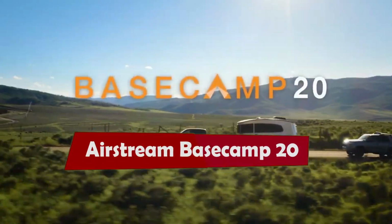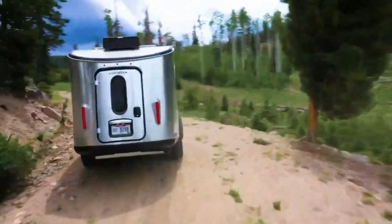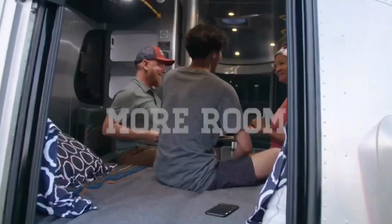Airstream Basecamp 20. You won't believe what's hiding behind this futuristic-looking trailer. It's not just a shiny aluminum shell. It's a whole world of comfort and convenience.